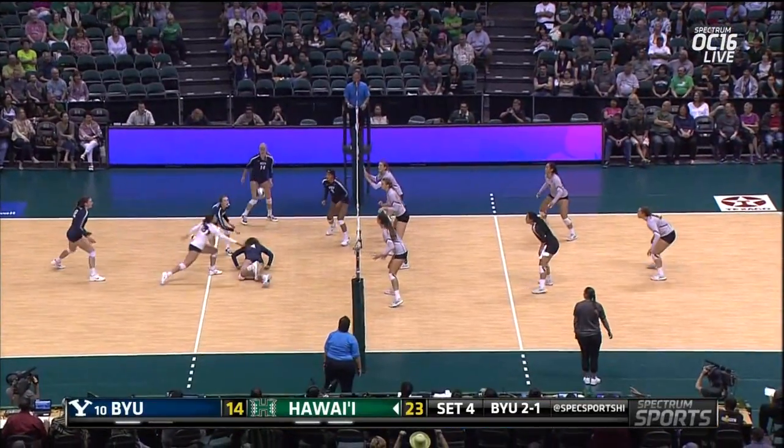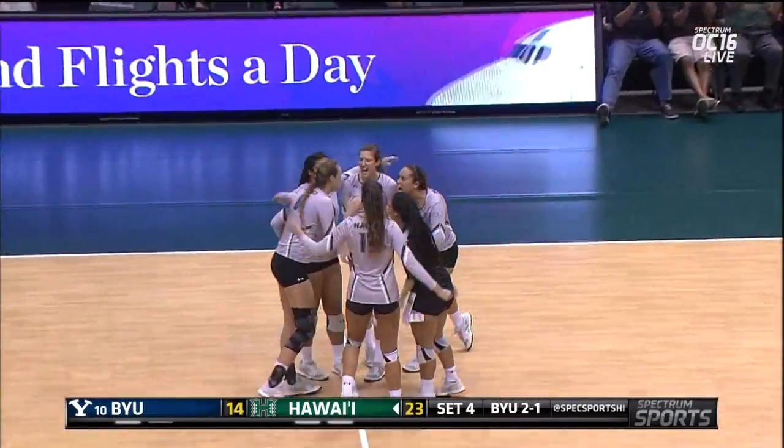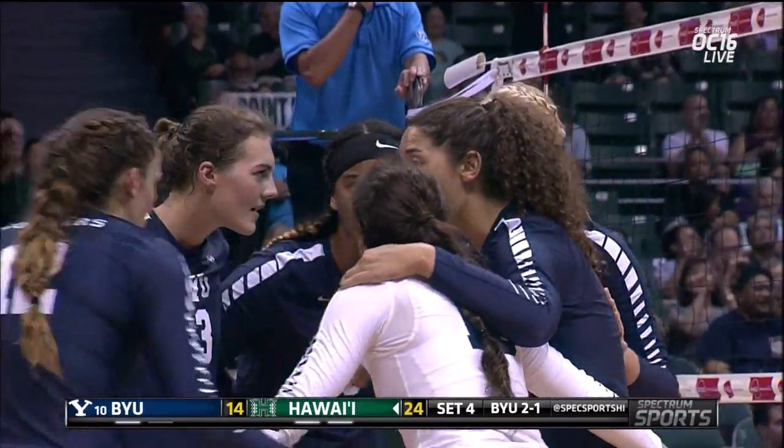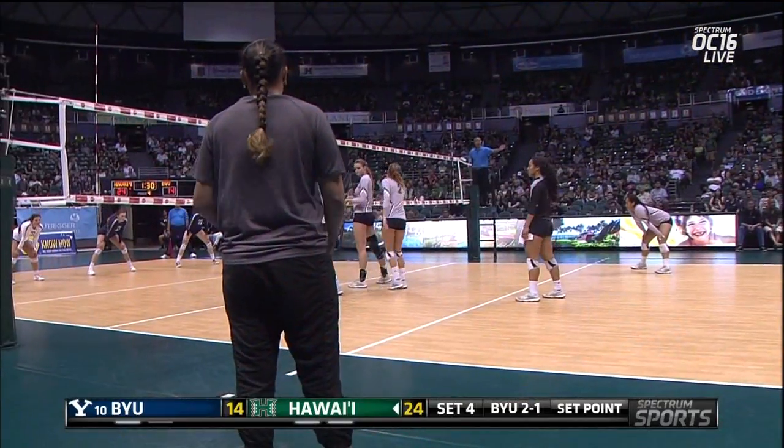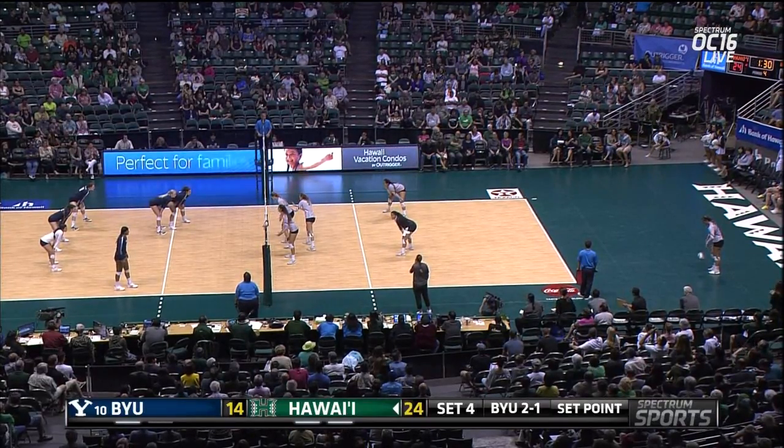Overpass. Couldn't quite get it down. Scramble play. BYU couldn't return it. And Burns gets another. Oh, shucks. I can't believe I just did that. And Hawai'i has an Aloha ball in the fourth. What is happening? Pinch me. Is this really happening?